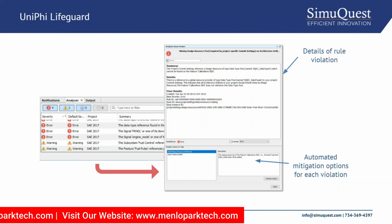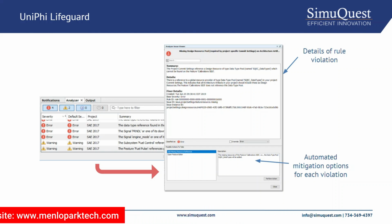However, you may ask the question, how can UniFi possibly satisfy all the rules that are specific to my system? To address this, we added the capability to create custom rules. As the system evolves, a new custom rule is added each time a new type of issue is encountered. Once this custom rule is created, it is reused from that point forward in the current project and in any future projects, so that once resolved, this issue does not reoccur.